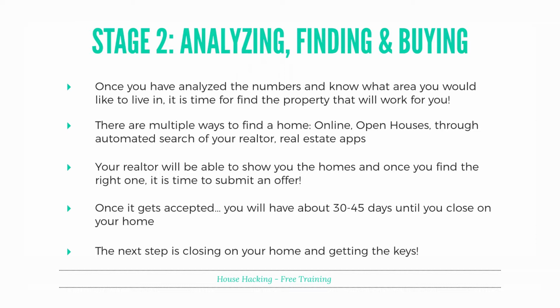Your realtor will be able to show you the homes, and once you find the right one, it is time to submit an offer. Now, I'm not going to go into details of the home buying process, but once you submit an offer and it gets accepted, you will have about 30 to 45 days until you close on your home. The next step is closing on your home and getting the keys.